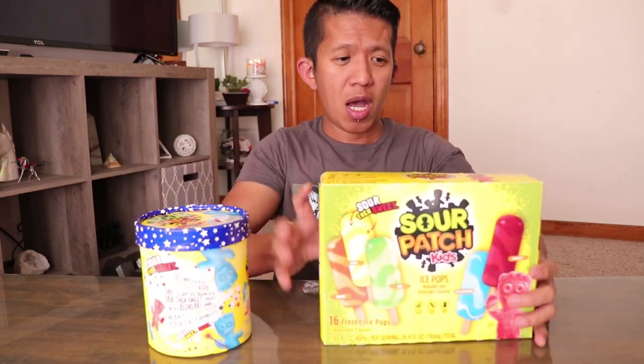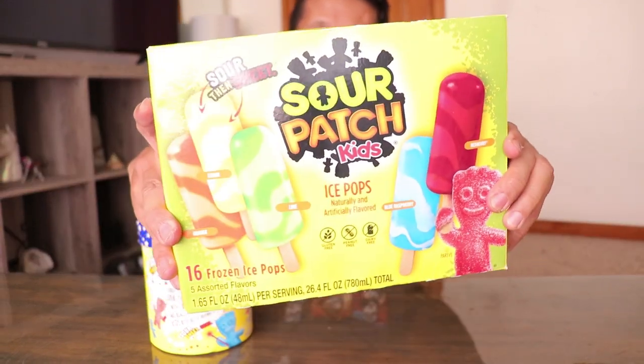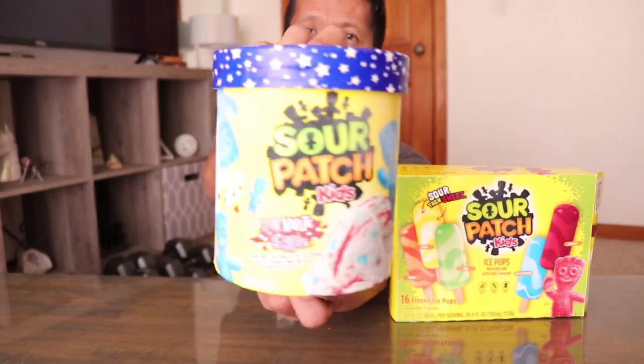So we're gonna try their ice cream. So here they are. My Sour Patch Kids Frozen Ice Pops. And Sour Patch Kids Red, White, and Blue Ice Cream. So I believe this one is limited edition. This one, I don't think it's a limited edition, but I don't know. But this one, I know for sure that this is limited edition.